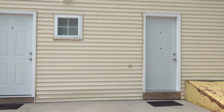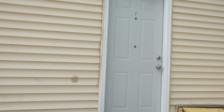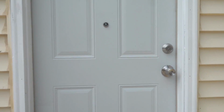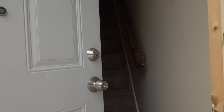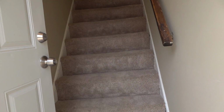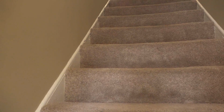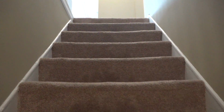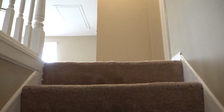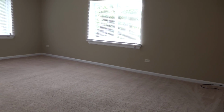830 Richard Street, Unit 2, is an upstairs unit in this 2-flat with an entrance on the back side of the building. As you enter into the building, you have a carpeted entryway going up to your unit. We're at the top of the stairs. It opens up into a really nice big open space area.